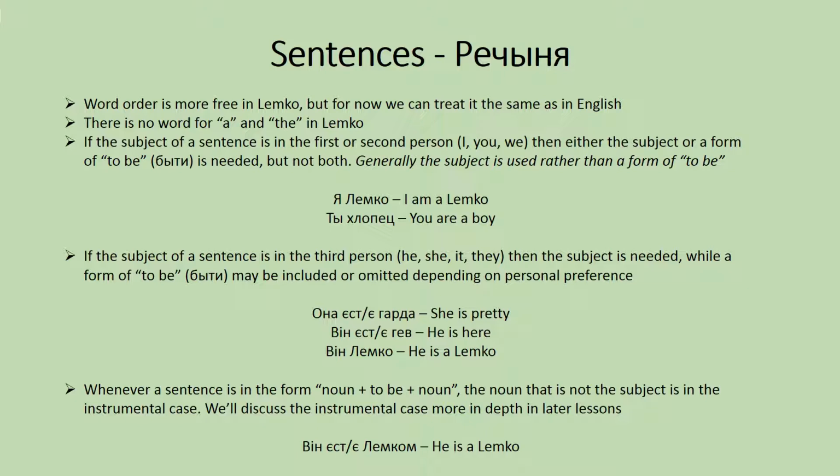Ona jest harda. Ona je harda. She is pretty. Він jest hel. Він je hel. He is here. Він Lemko. He is a Lemko.